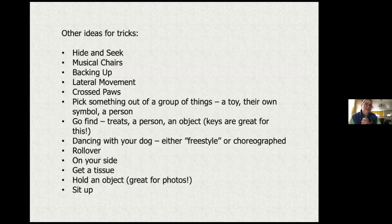Some other ideas for tricks that you can play with your dog, just to get your brain juices flowing and trying to figure out some fun things. Hide and seek is fun, where my dog and I might hide behind two different chairs or behind a door. I also sometimes have my dog peek out. That always gets a nice little giggle from whoever we're visiting.